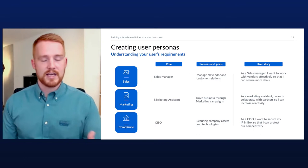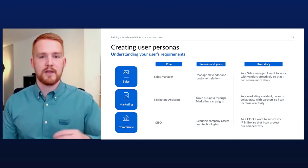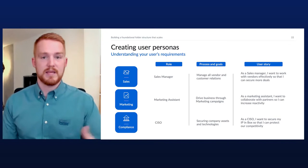When we take the first one, for example, the sales manager, the process and goals, they want to manage all vendor and customer relations. And then the user story is, as a sales manager, I want to work with vendors so that I can secure more deals. So we understand the notion and the value in terms of why they want to be more efficient. And we understand their importance and what they need in Box to be more efficient. So we can factor that into the design, add in some automation, make things a lot easier for them.